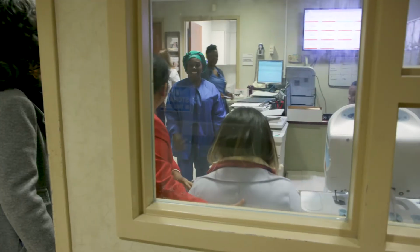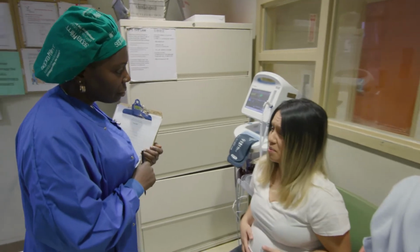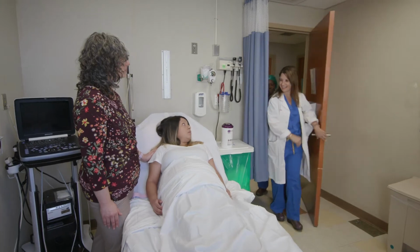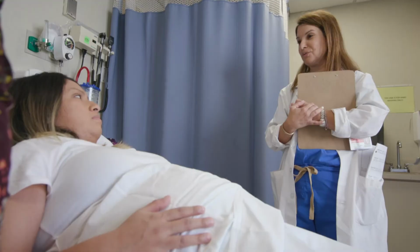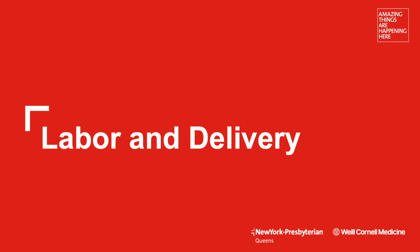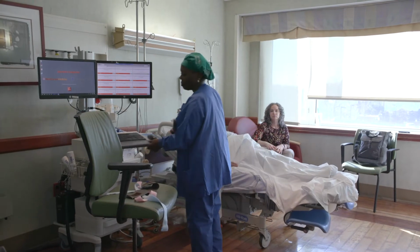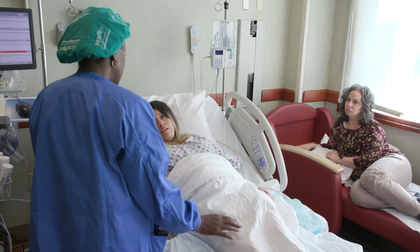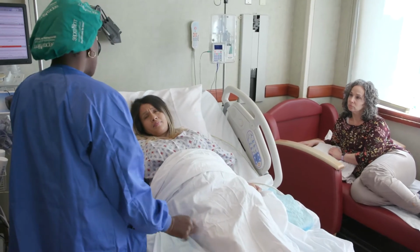Next, you will be escorted to triage, where our nurses and physician assistants will examine you and your baby. There, the attending physician or physician's assistant with the triage nurse will determine your next step. Should you be ready to deliver your baby, you will be assigned to a private labor and delivery room. Here at New York-Presbyterian, Queens, all of our labor and delivery rooms are private rooms, and you and 2 support people will be able to stay in this room for the entire process.